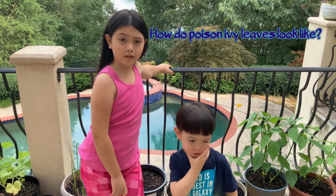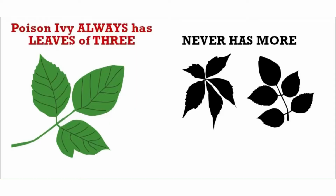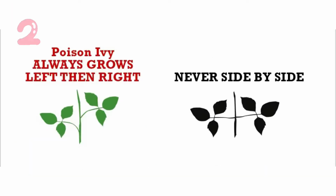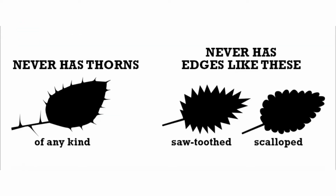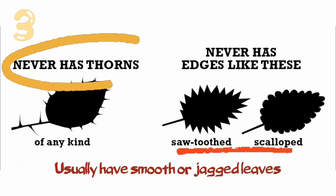How do the leaves look? There are some basic rules. Number 1, poison ivy always has leaves of 3, never more. It has a red spot where the bottom 2 leaflets join together. Number 2, poison ivy never grows side by side. It goes left, right, left, right. Number 3, poison ivy never has thorns, never has saw-toothed or scalloped edges. They usually have smooth or jagged leaves.